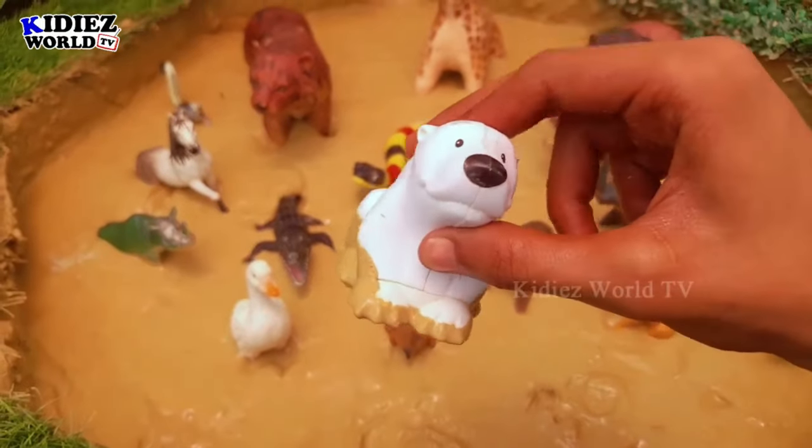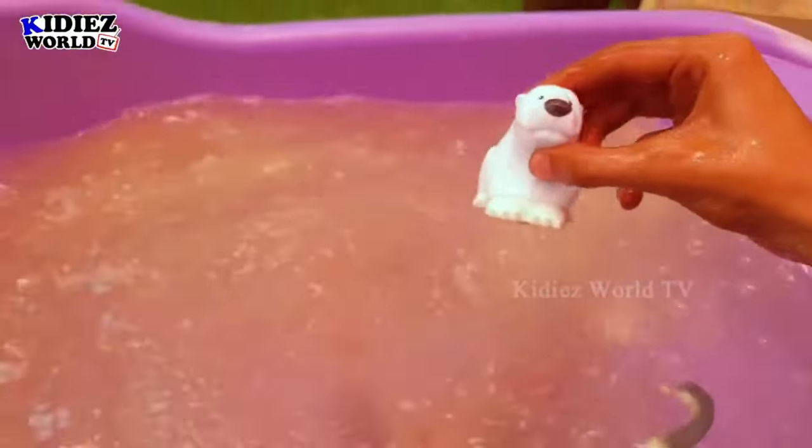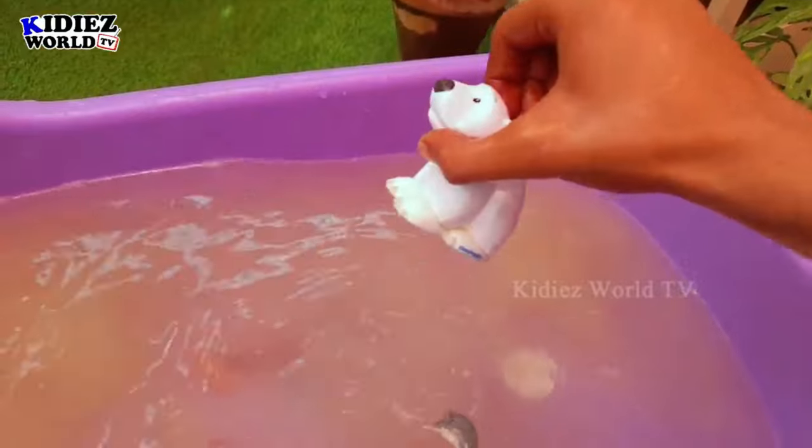Polar bear is basically a wild animal. It's unique because of its white skin. Let's watch him. Here we go, polar bear.